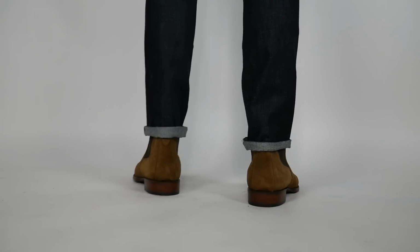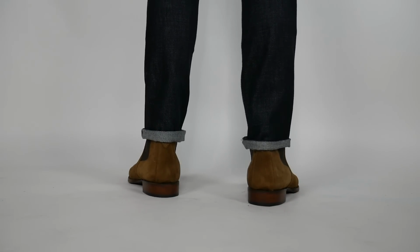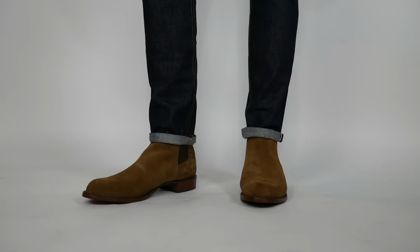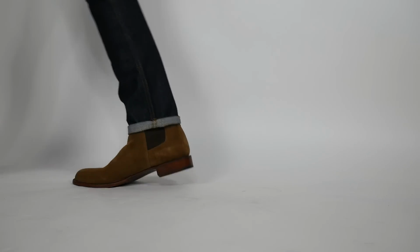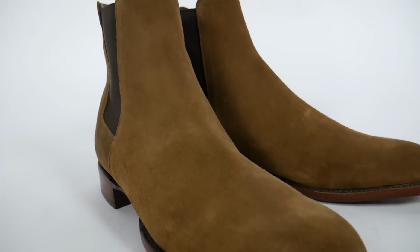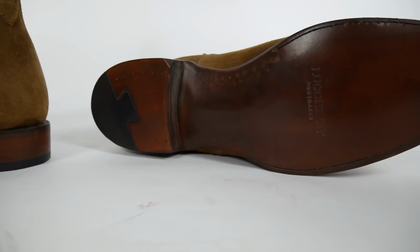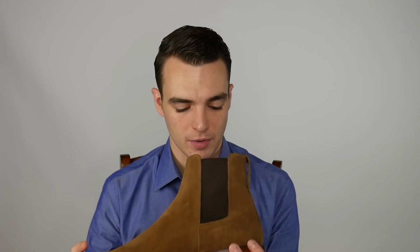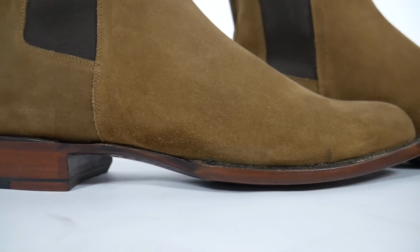But this is one of those lifer shoes. If you can afford a $700 shoe, you're going to wear this for a very long time. Lucchese is extremely well known, super high quality boots, and made in Texas, so you are paying not just for quality, but you're also paying for having this gorgeous shoe made in the USA by, I think, a 120-year-old boot maker. The suede feels incredible.